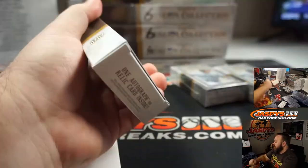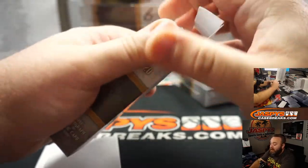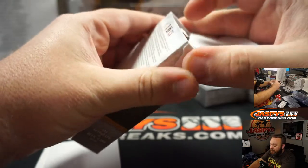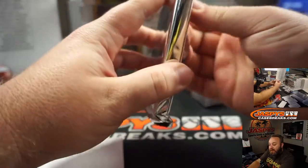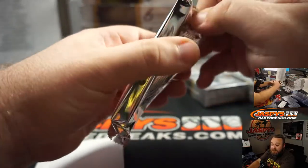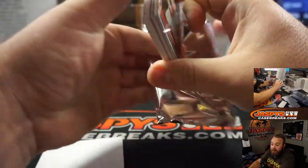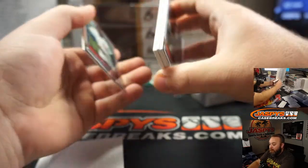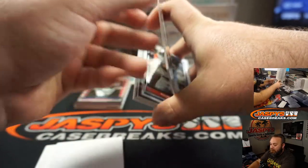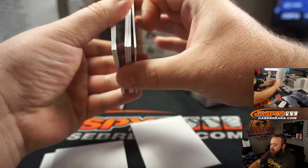Well, I have to say this, I mean, Topps knocked it out of the park, pun intended, with this and Sterling. Obviously, totally different price points, but as far as the look, quality, everything, this and Sterling, incredible.